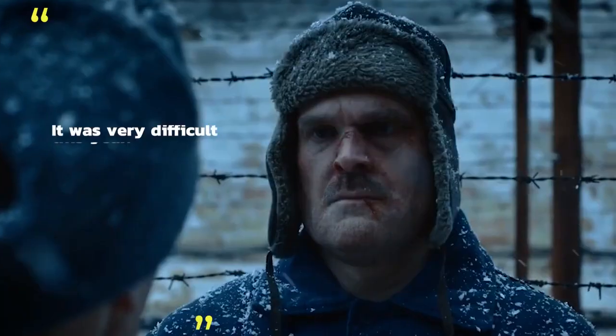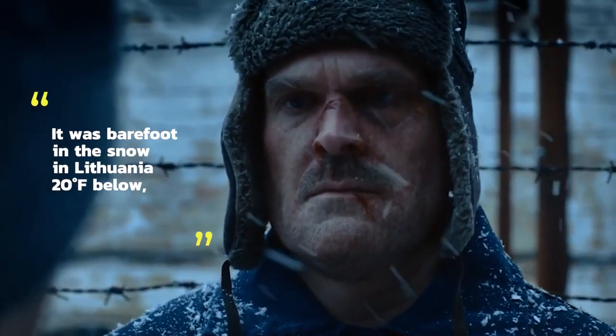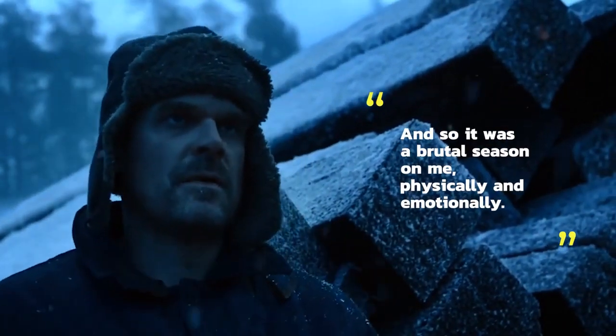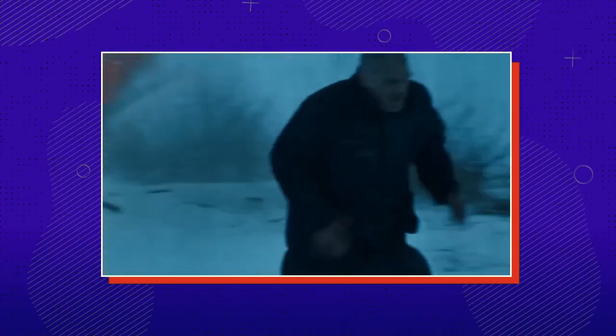David Harbour admitted it was very difficult this year. For me, it was a lot of cold weather. It was barefoot in the snow in Lithuania, 20 feet below, and I wasn't eating a lot of food because I was very emaciated this season. And so it was a brutal season on me, physically and emotionally. So I found my inner wolf, my inner Russian bear.